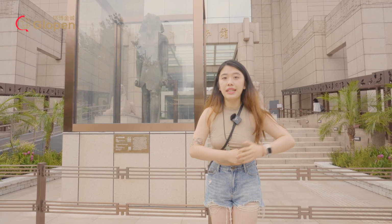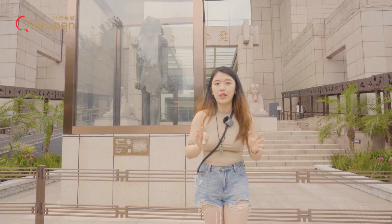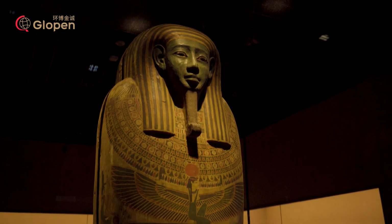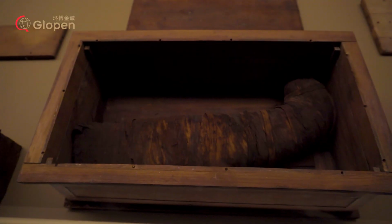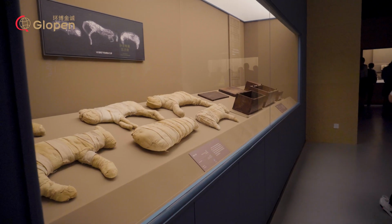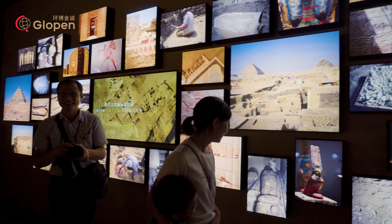Even though we have already left the exhibition, we still notice a huge pharaoh standing in front of the gate. Personally, I would say that the Secrets of Saqqara is my favorite one, because it's my first time to see animal mummies. And if you come to Shanghai, you cannot miss this exhibition.